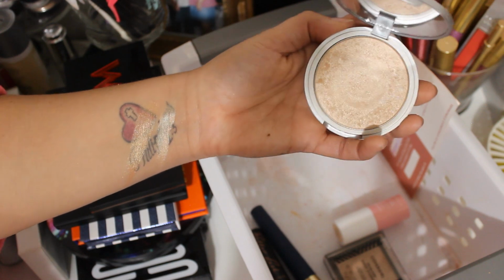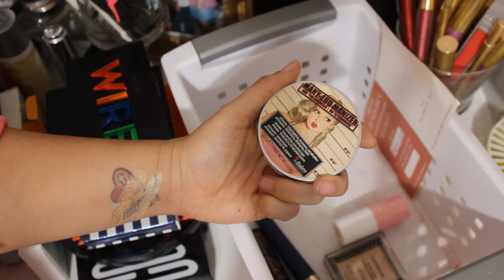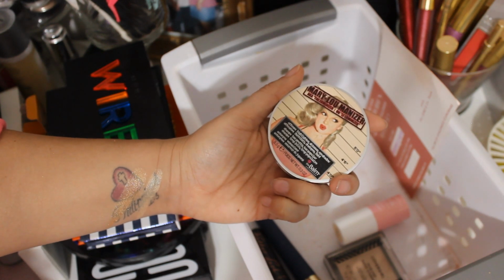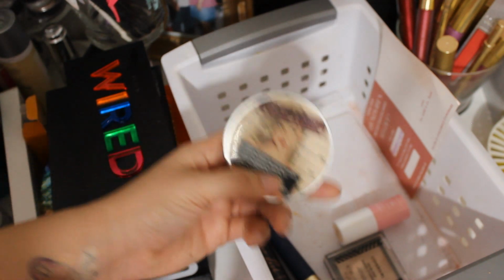Potential to pan. But I think if I would have panned this, I probably would have kept it in here. But I think I'm going to go ahead and remove it from my makeup basket this month because, like I said, I do have some new highlighters to test out and try this month.